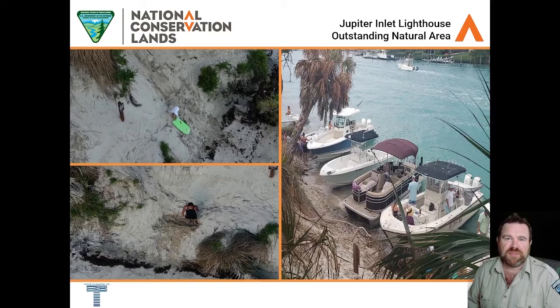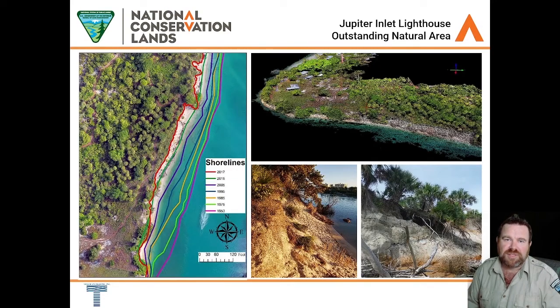Some activities, such as pulling up in your boat along the shoreline, have a minimal impact on erosion. However, seemingly insignificant actions, such as climbing the dune, pacing back and forth, sliding down the dune, digging into the dune, can have a major effect on erosion. Erosion is nothing new at the ONA shoreline. In fact, it's been recorded and monitored since the 1950s.